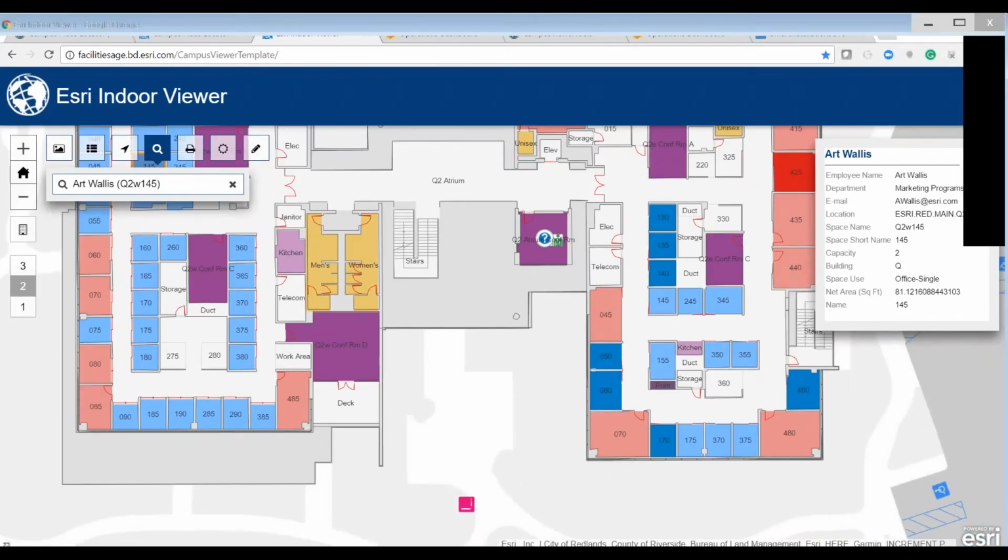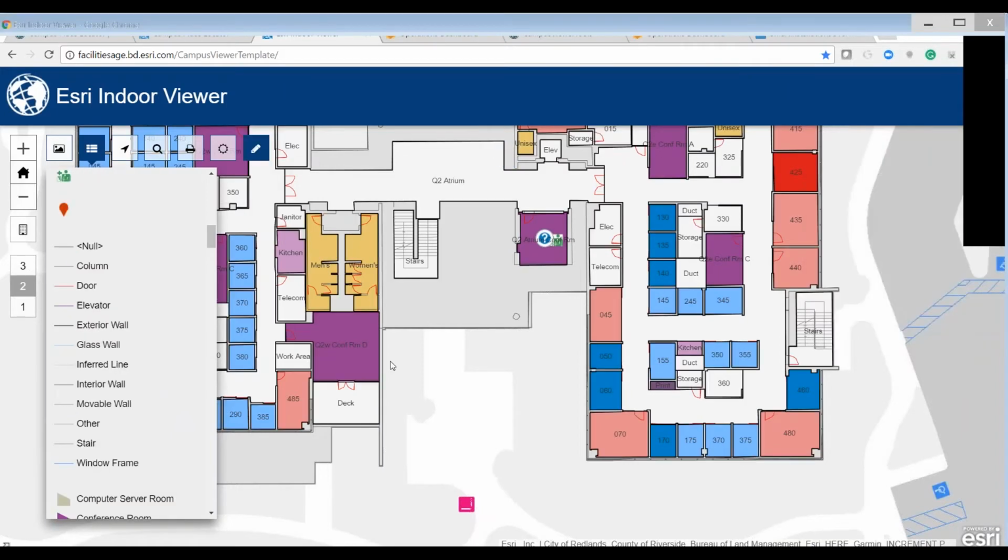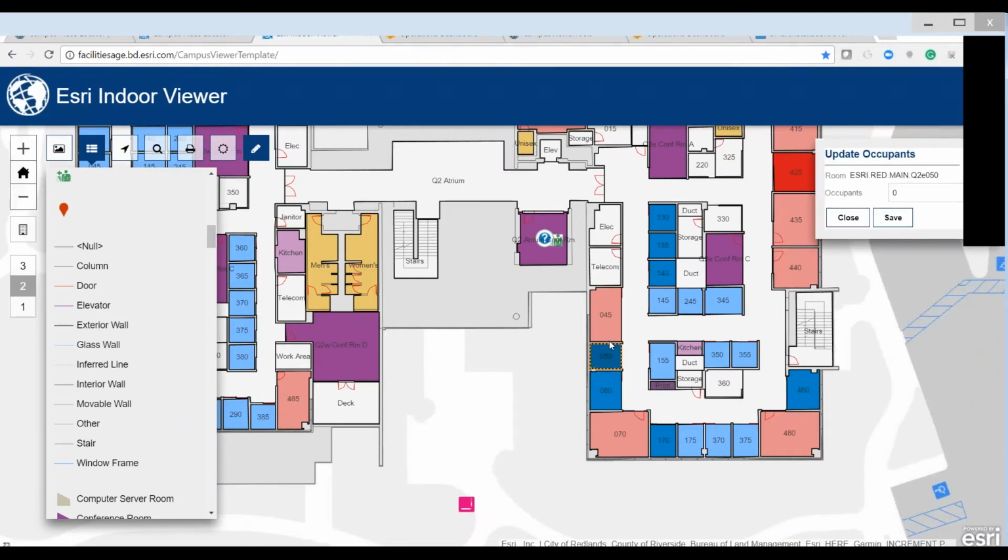I don't know why. What I could do is, again, looking at the legend here, I can see this is a vacant office, and I'll just click on my little pencil icon, and that means I can start editing. So I move Art over here, and that means I want to change the number of occupants. So I'm going to change that to 1, click Save, and get out. Now, what does that do for me?